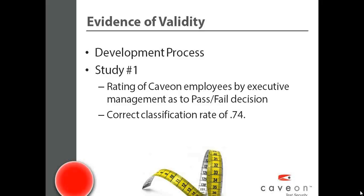What we're going to do on the CESP-Cert.org website is present the data we collected, the research we've run that indicates evidence of validity. One of probably the most important standards in the testing industry is that your tests are valid, or at least that you interpret and use the scores in a valid way. As evidence of validity so far, we have the process that we went through to develop the tests, which I just went through in the previous slide. And we did one study so far. It's a supervisor rating study.